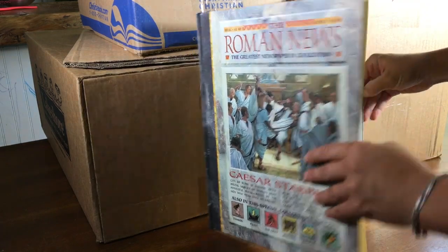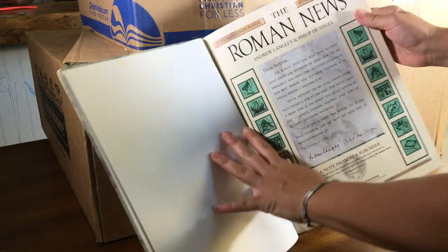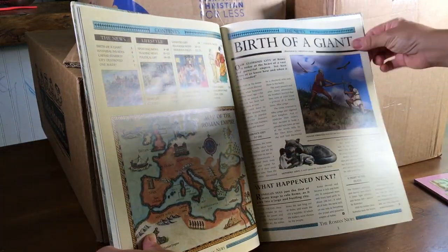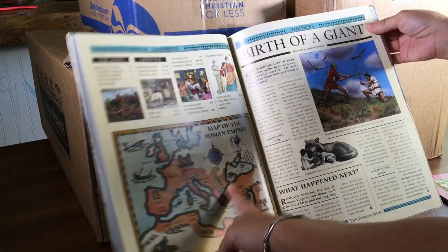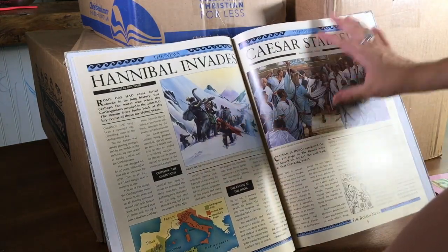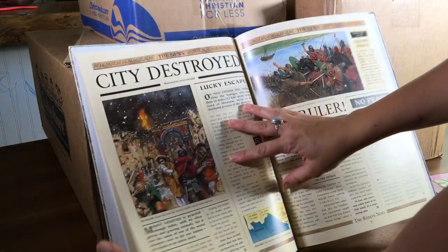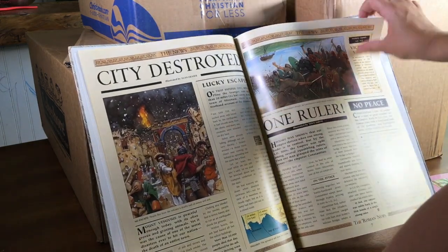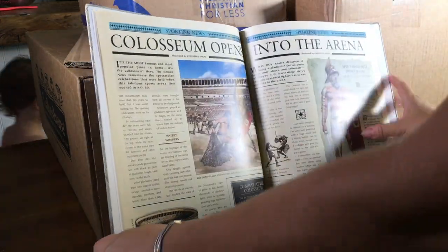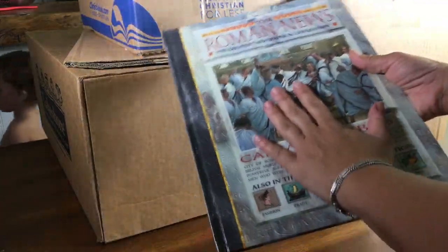It's a cool setup. I've seen these books before, but this is the first time I've actually gotten my hands on one. Each page is set up like a newspaper front page. The pictures are bright and interesting, and the content looks really engaging. We'll have to see how much we like these. I might end up having to get more.